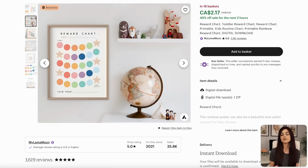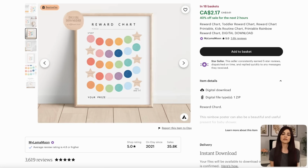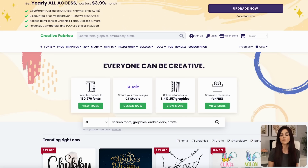You can either use Canva's free elements or purchase elements from a platform like Creative Fabrica, where you'll receive the commercial license to their graphics. This is typically what I do for my printables.